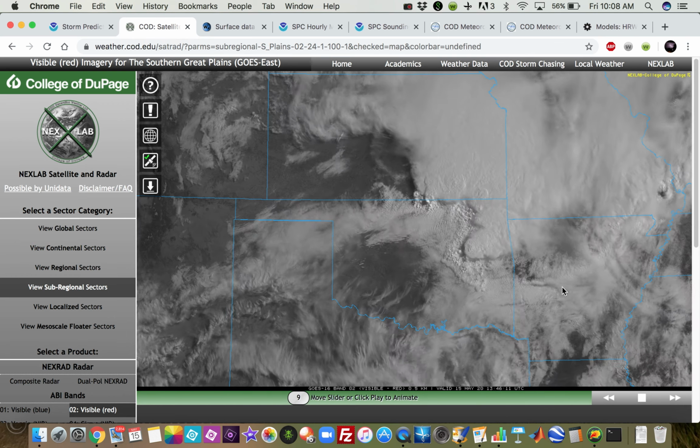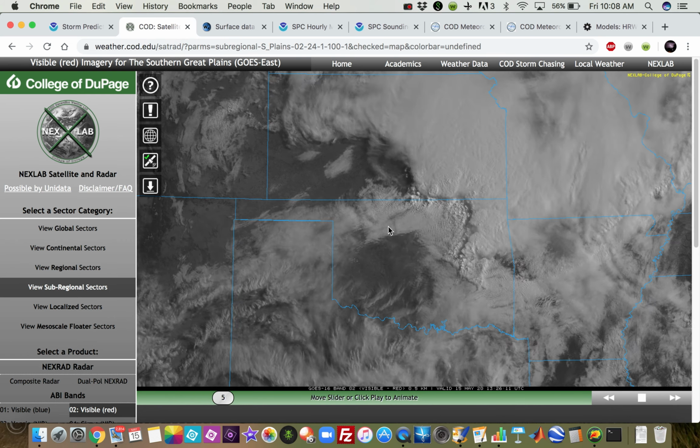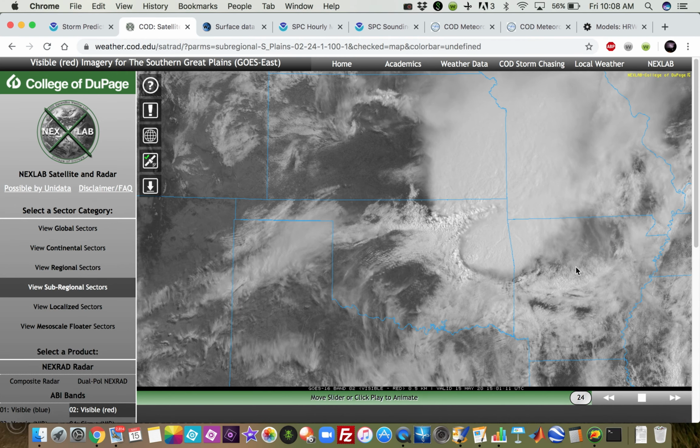They're just pretty much agreeing that an MCS scenario is going to be the main thing today, but it looks like they're not handling things too well. Just going to have to watch the outflow boundary and the satellite throughout the day.